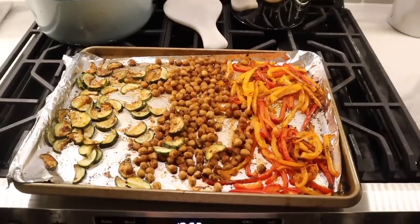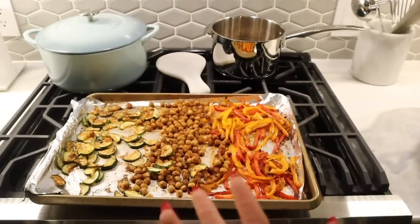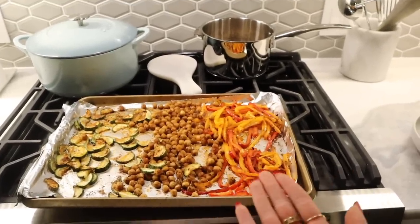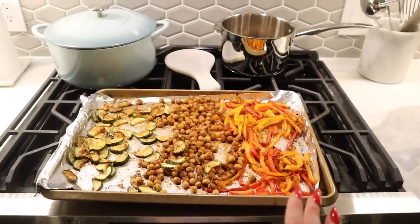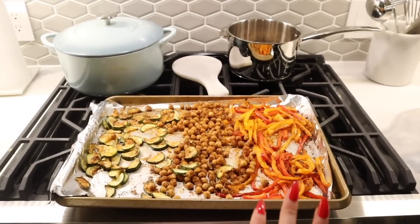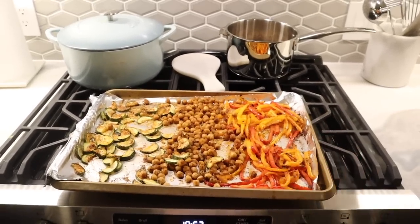Okay, so basically for dinner, we did a one pan dinner. These are super easy because you just throw in the ingredients on one pan, and then you can make some sides if you want, but there's a ton of different variations you can do of this, and they're just my favorite because you just throw it in and you basically don't even have to cook.